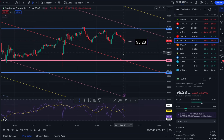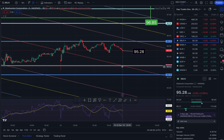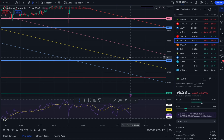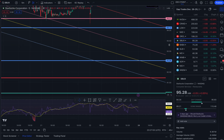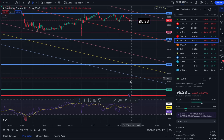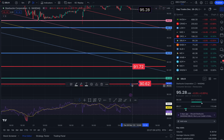All right, previous support and resistance lines, so ignore that. Middle of the trend takes us back to 94.54, 93.24, 92.57, and 92-ish. There's a gap to the south side that forms at roughly 91.72, closes out at roughly right about there.